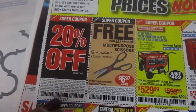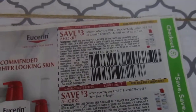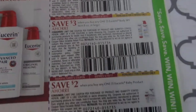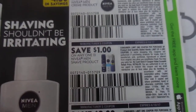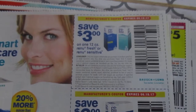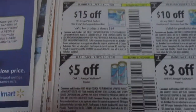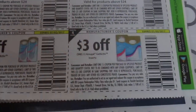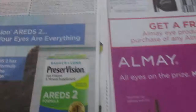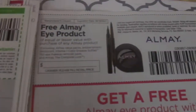Harbor Freight, 20% off, free with purchase, always using those. $3 off of one, $3 off one, $2 off one, $1.50 off one, $1 off one, $2 off one, $3 off one, $6 off of one, $15 off one, $5 off one, $10 off one, and $3 off one. Four off one, four off one.